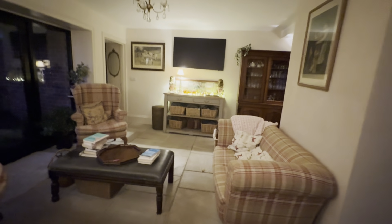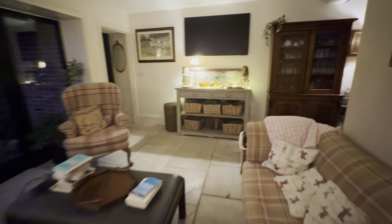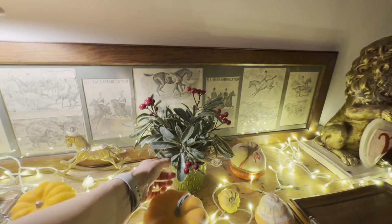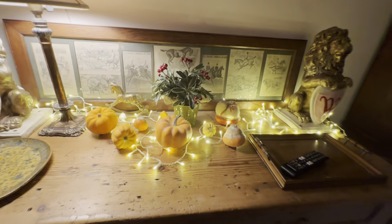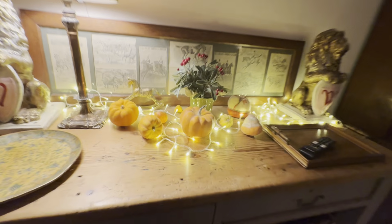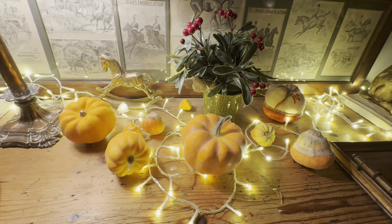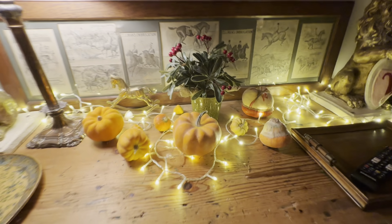And then this room is also in its sort of winter evening mode. And I'm just starting to get a few more seasonal decorations out. This is probably a Christmas decoration, but I just love it. I put it out with my pumpkins because to me, it says autumn stroke winter. And my little pumpkins are still doing really well, they might grow on the vegetable garden.